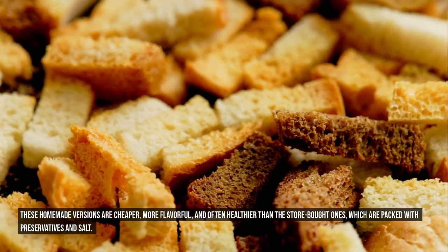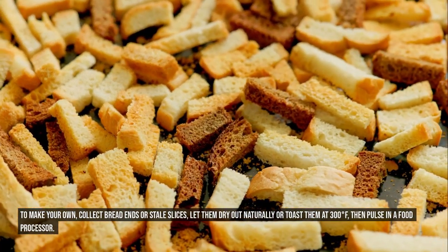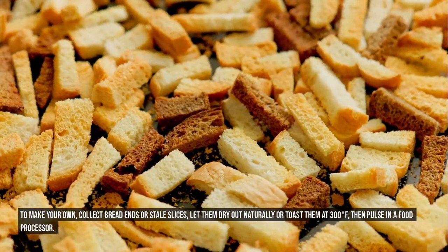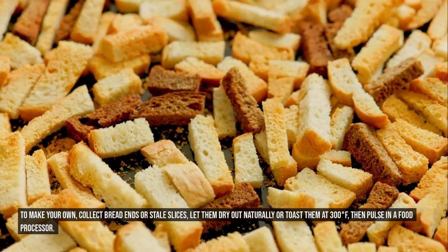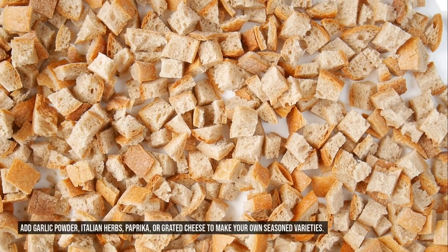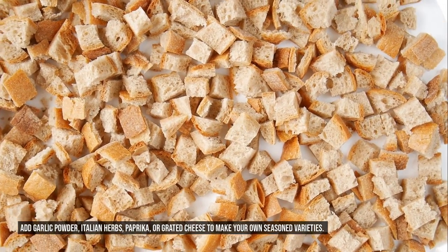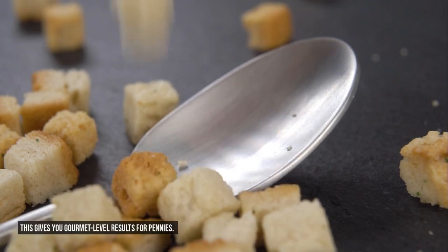To make your own, collect bread ends or stale slices. Let them dry out naturally or toast them at 300 degrees Fahrenheit, then pulse in a food processor. Add garlic powder, Italian herbs, paprika, or grated cheese to make your own seasoned varieties. This gives you gourmet-level results for pennies.